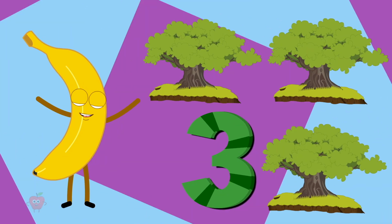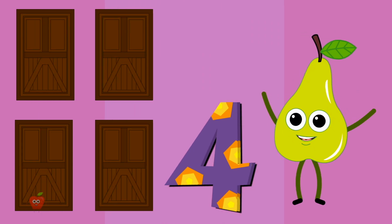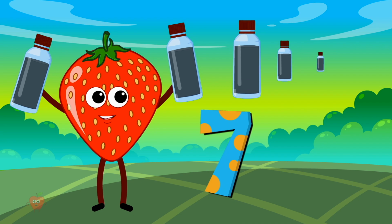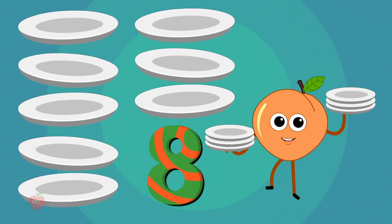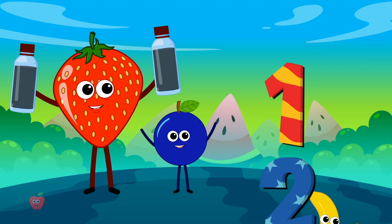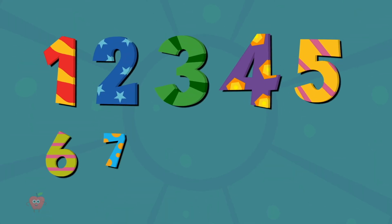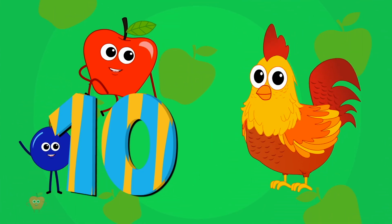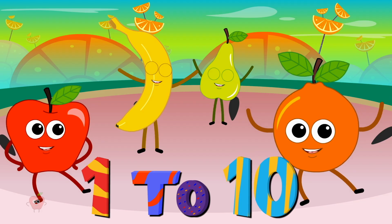Shoes, three big trees and four open doors, five beehives, six short sticks, seven black ravens and eight white plates, nine in the line and 10 little hens. There are your numbers, 1, 2, 10.